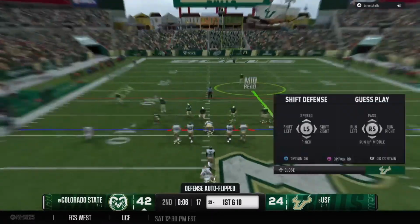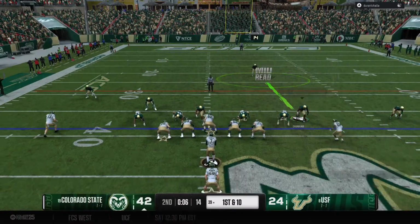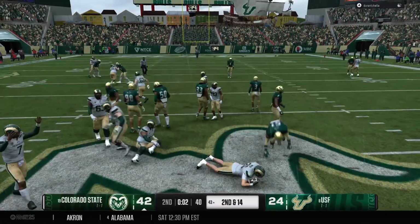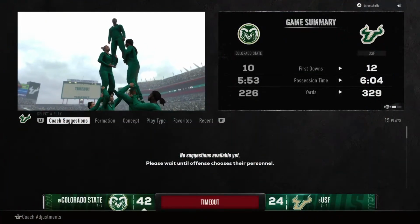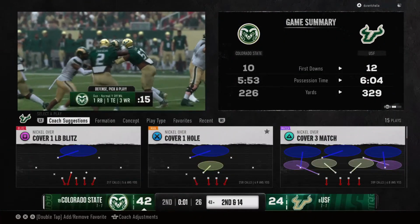Looks like the final play of the half coming up. He's going to hand this off. They tackle him behind the line, a loss of 4. The offense will now quickly spend a timeout. Timeout, Colorado State.